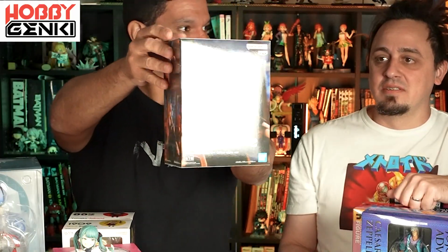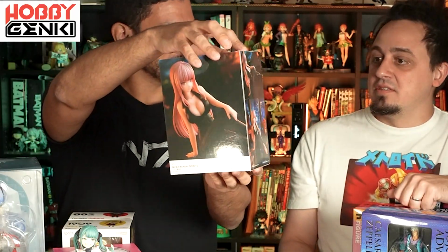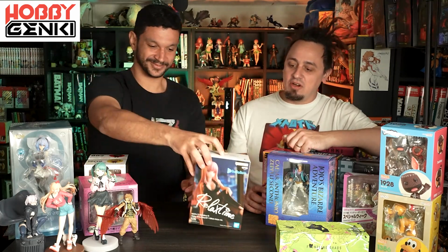So we have the Hololive Calliope from Relax Time. Relax Time actually do quite a lot of good figures as well. Yeah, we had some Bleach, we had some That Time I Got Reincarnated as a Slime, Shion. It's pretty funny. Always relaxing posing, sexy relaxing posing, let's be honest. But it's the same price figure, with quality.